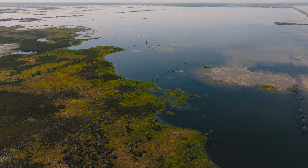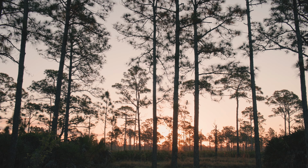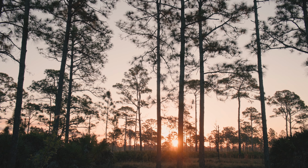The Southern Pines Ranch offers a unique intrinsic value from the exceptional habitat and unparalleled privacy, and it's ready for its next land steward's touch.